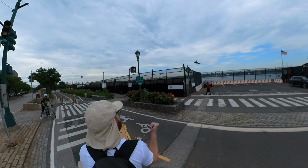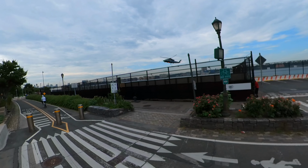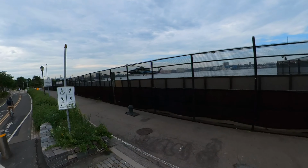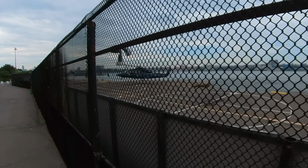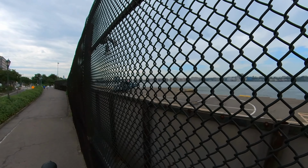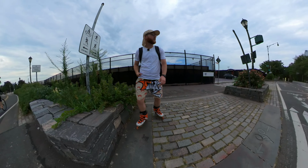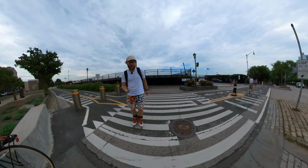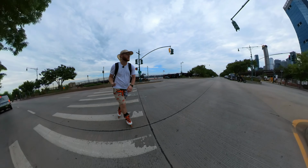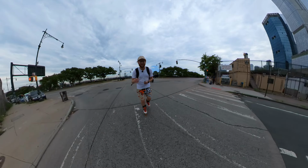Helicopter coming in for landing. Hopefully you guys can see that. I know you guys can definitely hear it. Wow. Stay closer. Hopefully this is a good angle. I'm not really sure, guys. I can't see anything. Wow, how cool is that, huh? Very, very loud. Okay. Wow. That was unexpected.